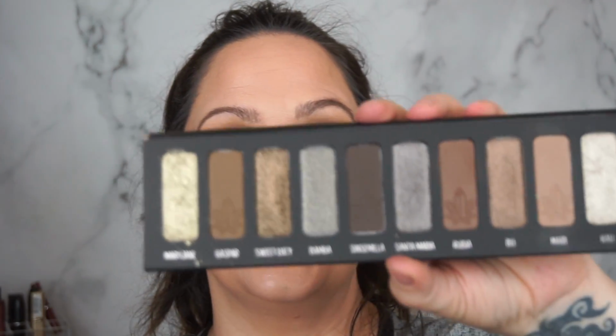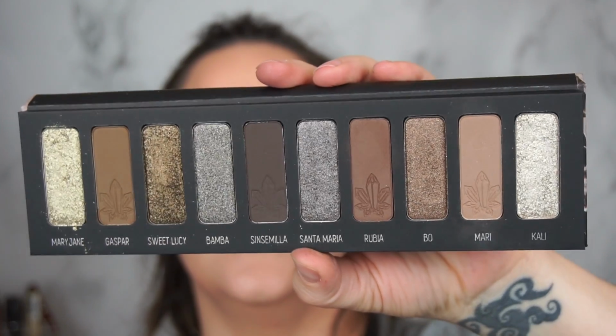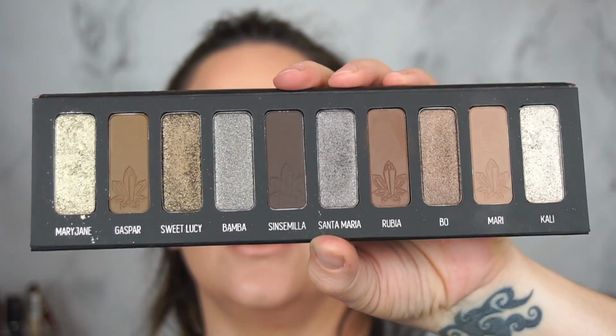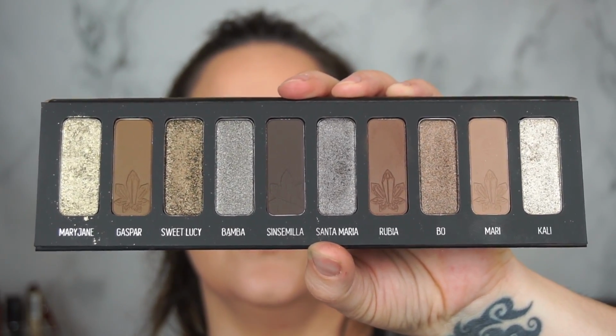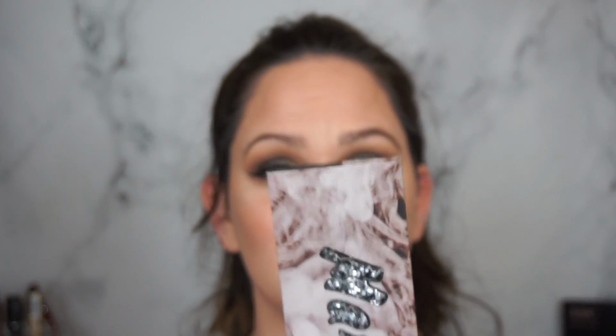Moving on. So here is the eyeshadow palette. It's kind of hard to see. If I tip it back, you might be able to see the different colors. So was that 4, 5, 6, 7, 8, 9, 10 colors? 2, 4, 6, 8, 10. Yes, I counted it twice in 2 different ways. So you get 10 colors. You do get a mirror, and it was $58.